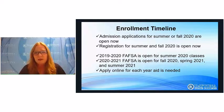In terms of financial aid, you do have to apply for financial aid every year. And if you're coming for summer classes, you'll fill out the 2019-2020 FAFSA. And if you're coming for fall or later classes, you'll fill out the 2020-21 FAFSA.